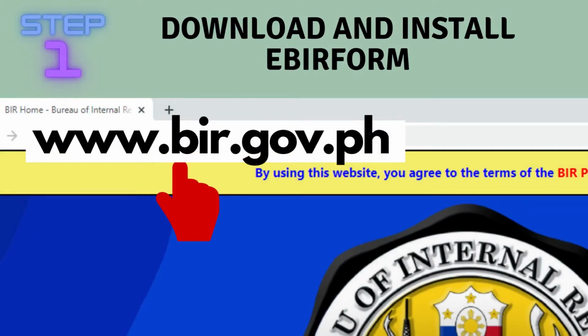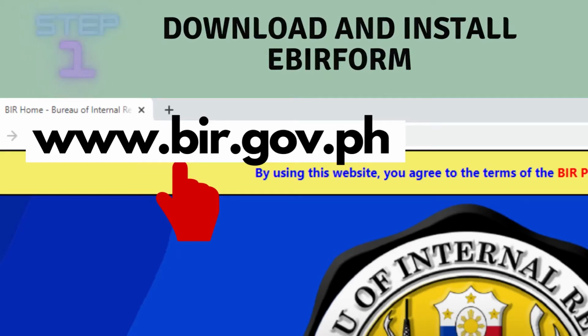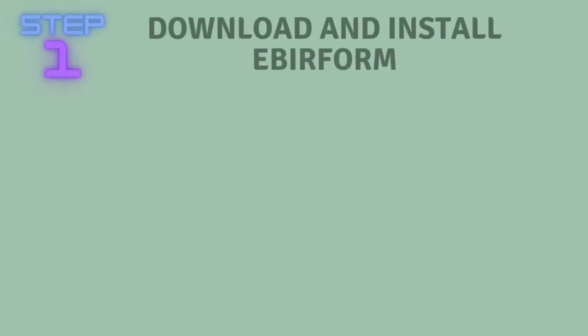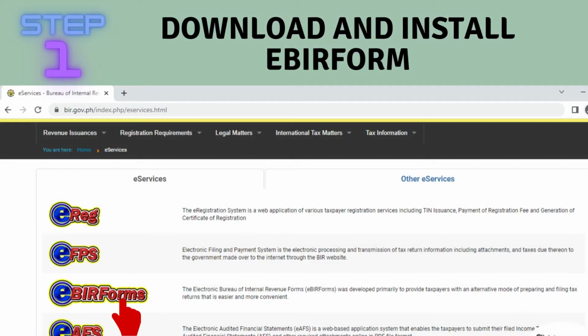Step 1, open your web browser and type www.bir.gov.ph in the search bar. Click the drop-down menu and click the Use BIR Services. And click the eBIRForms icon.